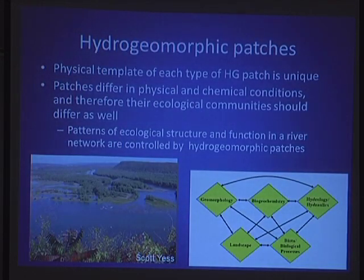So really, each hydrogeomorphic patch, or type of hydrogeomorphic patch, has unique kinds of characteristics, okay? And they differ in these physical conditions, and by physical I mean both the materials as well as the hydrology that's going on. That also means they're going to differ in chemical conditions, the geochemistry taking place there, because there's going to be an interaction between the materials, the water, and the organisms that is going to cause unique geochemical signatures associated with certain kinds of hydrogeomorphic patches. And therefore, ecological communities should differ from one patch to the next too.